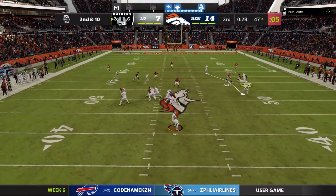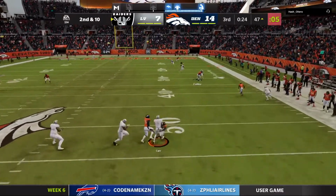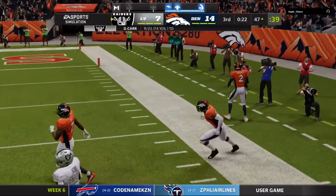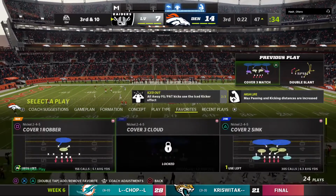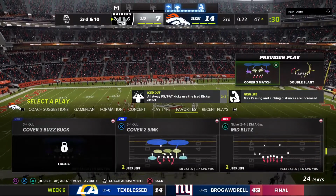Shotgun now for Carr. Flushed out right. On the run, he'll let it go deep. Right sideline. It's incomplete. Took a shot, couldn't connect. He's had trouble finding open receivers all game, CD, and that's because really there hasn't been many. This defense has been all over them.